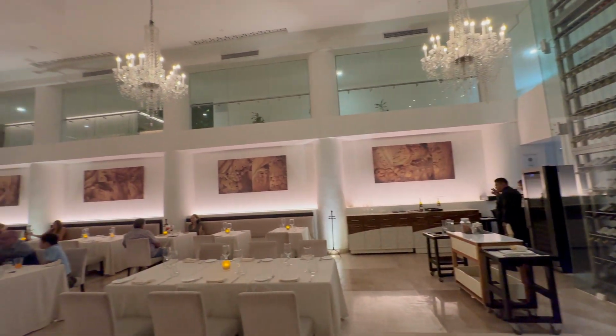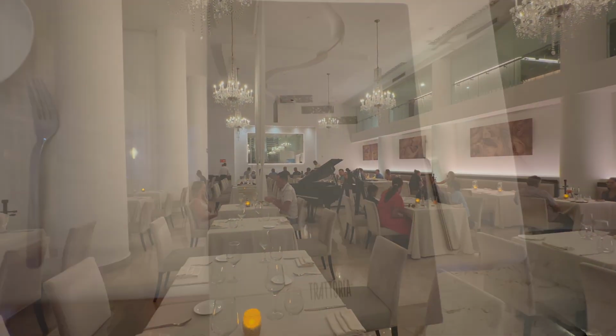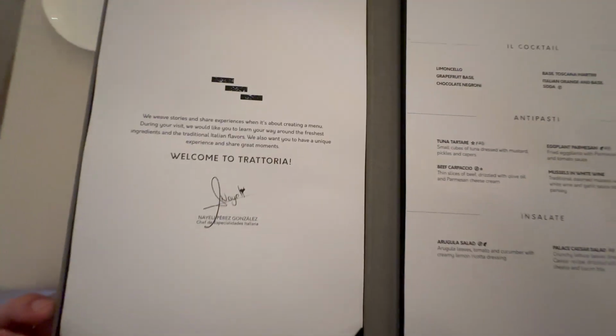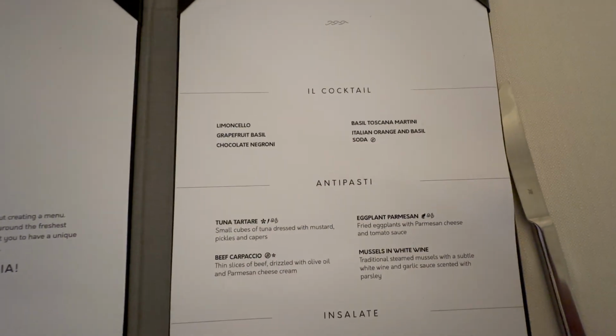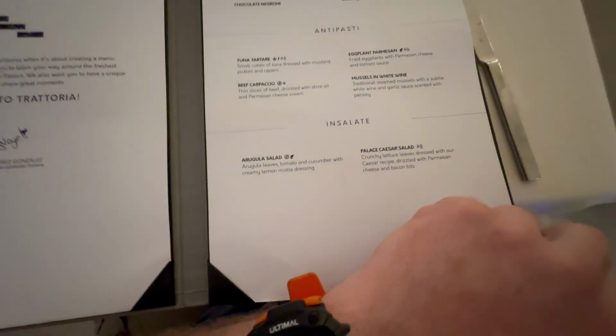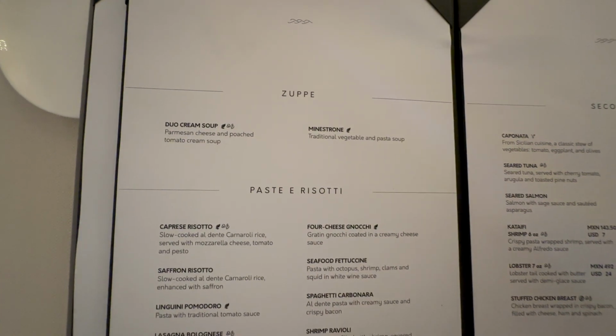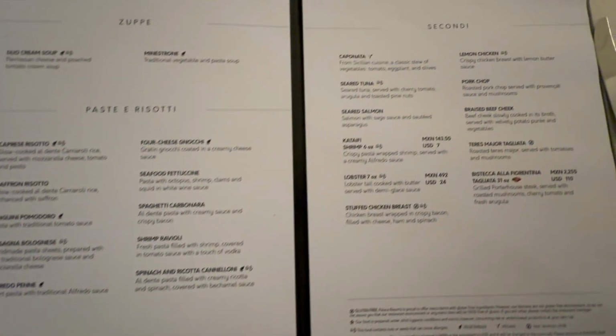Playacar Palace has no shortage of great restaurants, and Trattoria is one of them with fine food. I had the seafood fettuccine. It was amazing. And anything on this menu, I'm sure if you are a fan of it, you will love it. And one of the favorite things that we like to do, especially after a great meal like this, is we like to have a Mayan coffee.